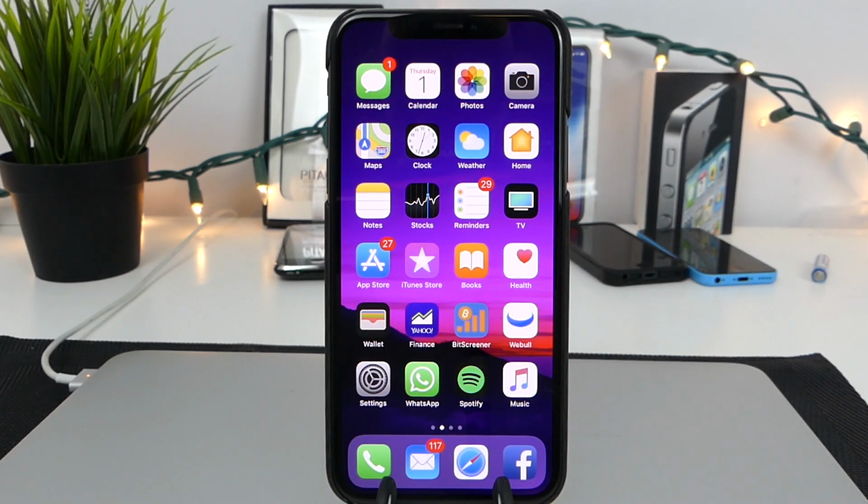TechNotice here, and today I want to show you guys 5 of my favorite apps running on my iPhone 10. So it is the first day of March here, and I do want to start something new. Expect every 15 days or so, or every mid-month, I'm going to be releasing another video on what are my favorite apps running on my iPhone.